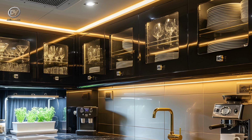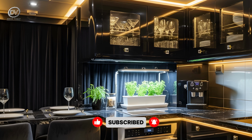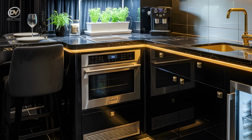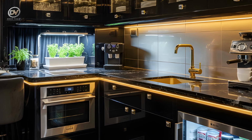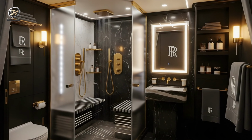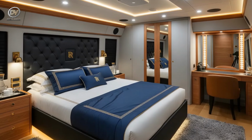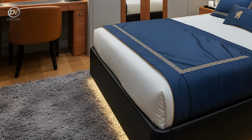Now let's talk space, because this camper bus doesn't just have good space. It has smart space. The living area feels open. The kitchen is compact but elegant, more like a yacht galley than an RV kitchenette. Storage is built into everything. Hidden compartments, silent drawers, overhead cabinets that close like a whisper. Nothing shakes, nothing rattles, nothing feels cheaply added.